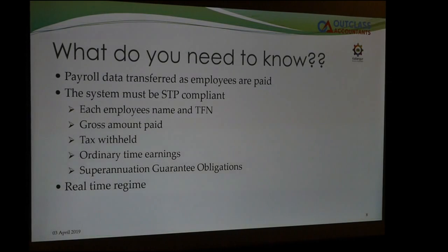So what do we need to know about Single Touch Payroll? The payroll data from your software will be transferred as the payroll progresses. So under the old system, we used to pay people and then do a quarterly BAS return and you'd work out what your PAYG was, what the pay as you go collected was, lodge that, and that would happen every quarter. And then at the end of every year, you would do a financial summary or a payroll summary to tell people how much they'd earned for that year.